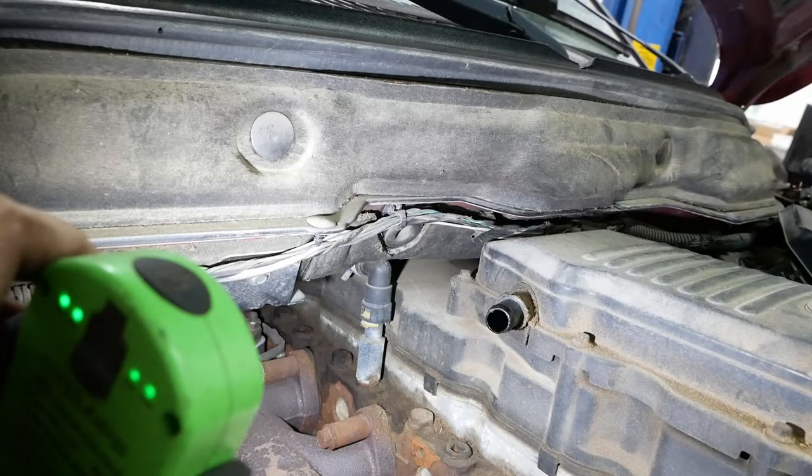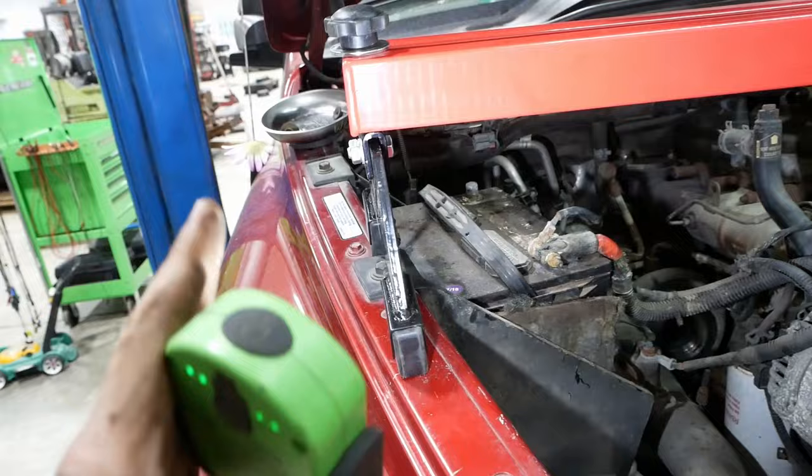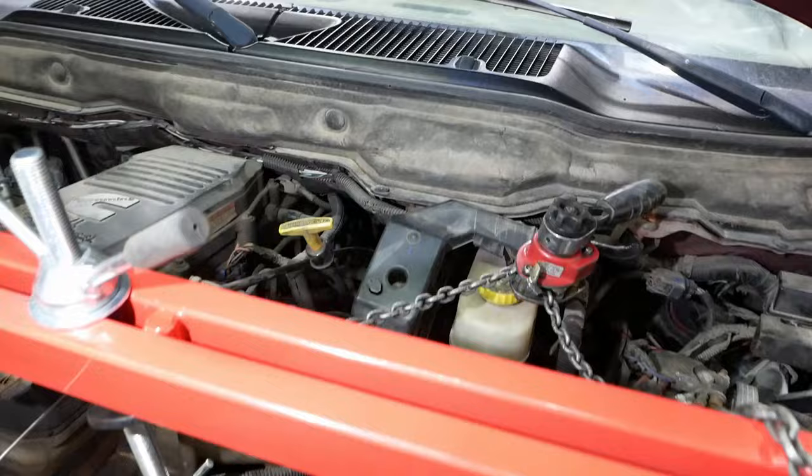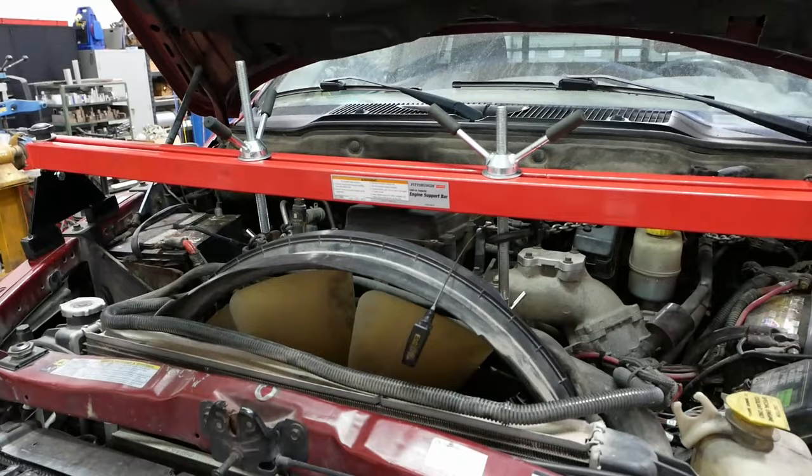Yeah, I think that's about all we're gonna get. It's a little sketchy, if I'm being honest. The support legs here on the bar were starting to lean just a little bit, so I actually threw on a safety chain here just to make sure it doesn't rack over. And I ended up putting a block of wood and a floor jack on the front of the damper and picking it up that way. I'm just using the support bar to hold it.